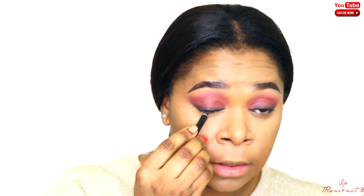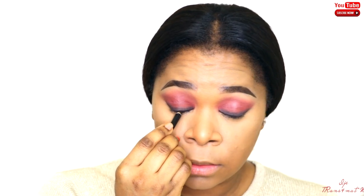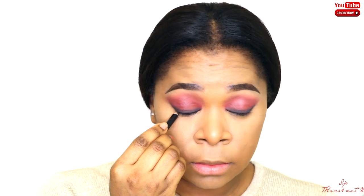So before we continue the eyes, I'm just going to apply my foundation, do my highlighting and all of that good stuff. And we come back and complete the face. So I'm just going to wipe my waterline with a black eyeshadow, with a black liner. I'm just going to smudge that.